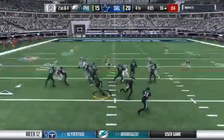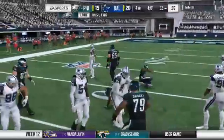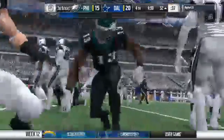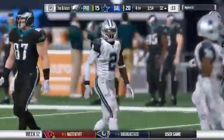Play clock winding down. Well, now they'll try the end around. And not much running room. Down to the 32. And give him about 4 on the play, but he's marked short, so it'll be 3rd and about the length of the football.